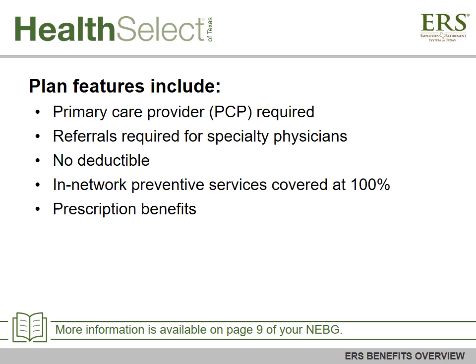Health Select of Texas is a point-of-service plan available to employees and their dependents living in Texas. A point-of-service plan simply means that what you pay for medical expenses is determined by where you receive the service. If you stick to in-network providers, you're going to pay less. The plan has a large statewide provider network.